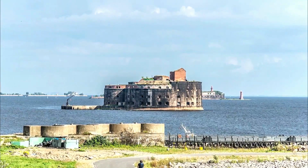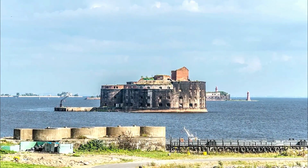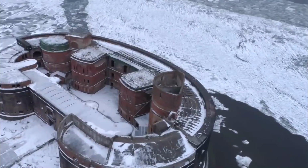Then, toward the end of the 19th century, locals gave the building a new sinister name, the Plague Fort. We'll explain why the fortress came to be called this a little later. But first, let's take a more detailed look at the structure's history.